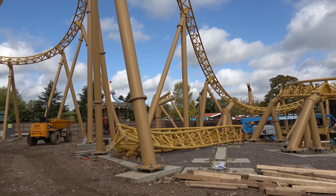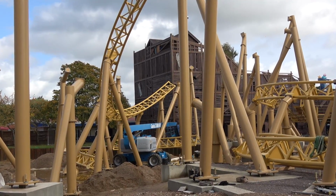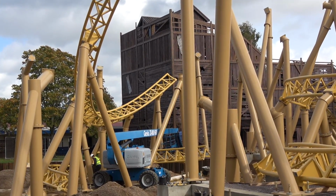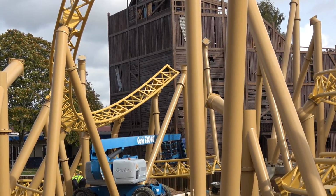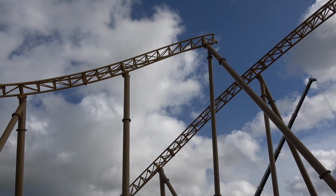Ride Construction Service Worldwide are a German company that are erecting the coaster itself. They've already been on site for around 2 weeks, and as you can see from the footage, many different supports and also track sections have already been placed for Storm Chaser.